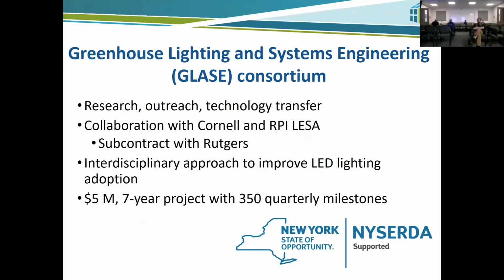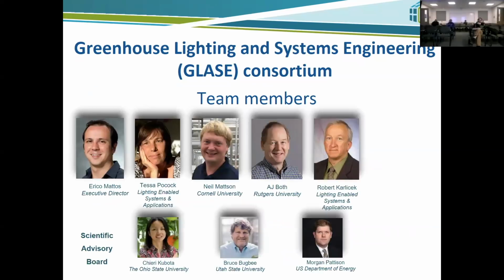And interestingly, this is a project unlike, say, NSF or USDA funding, where we actually get paid according to reaching quarterly milestones, which I'm hoping doesn't make Steve Reiners nervous, but it does. We have to deliver achievements or deliverables to actually get our quarterly milestones paid. So kind of a new model for funding that way.